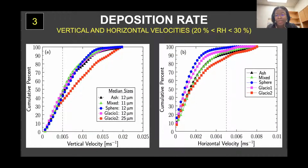In the figures here, we could see the velocity distributions, and the velocity distributions were obtained from the lumped data over the 30-minute durations, and they are not time dependent. So the vertical velocities were similar for the samples that had similar particle size distribution. But the vertical velocity increases for larger particles that were found within Glacier 2. However, that is not the case for the horizontal velocities.